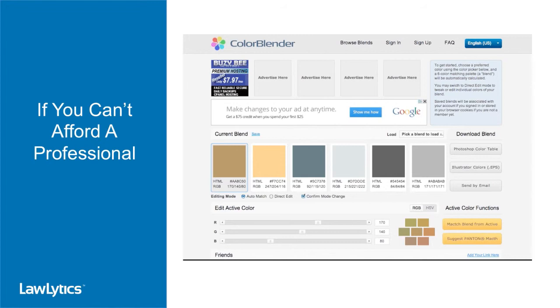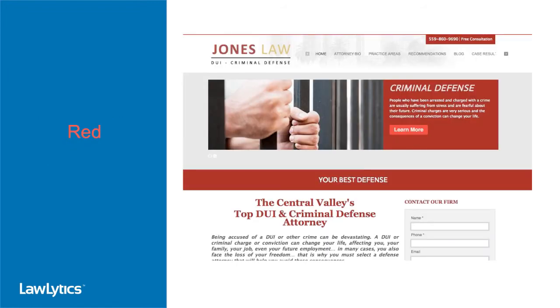Now, since RGB is the foundation for all colors used on the web, let's take a look at emotional and psychological underpinnings and responses to the primary and secondary colors. Red, that's the R in RGB, obviously. It's often associated with passion. It's the color of blood. It's also associated with energy, war, danger, strength, power, determination, desire, and love.